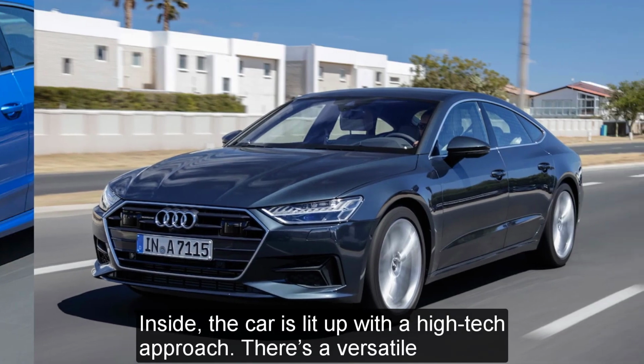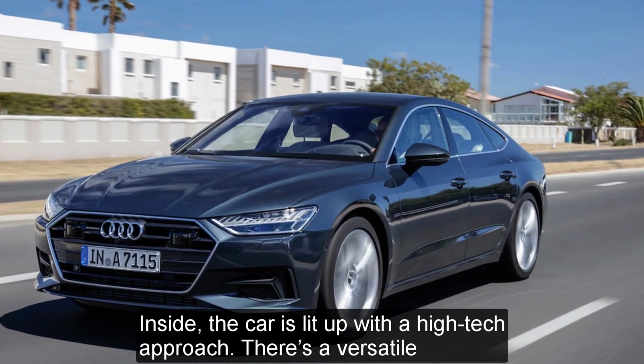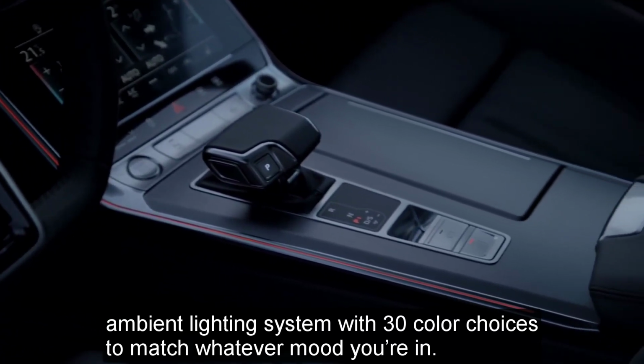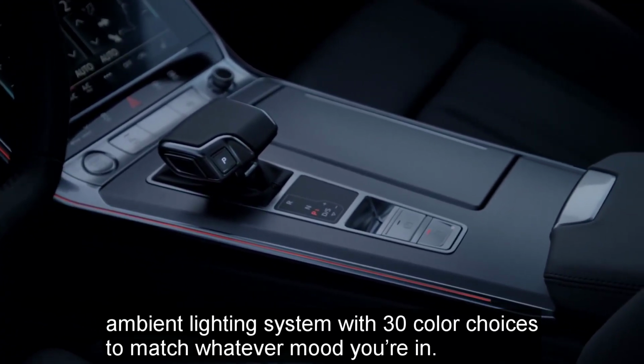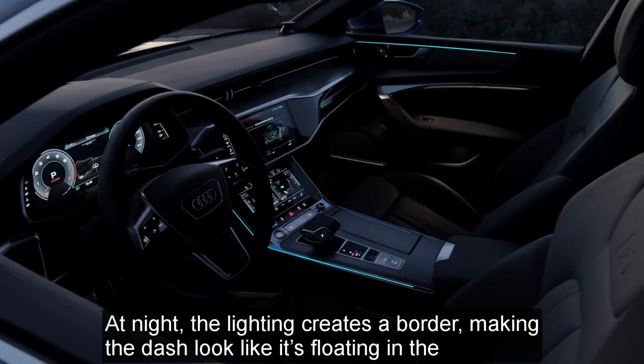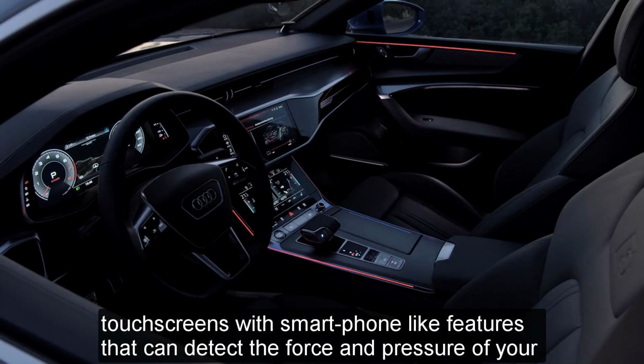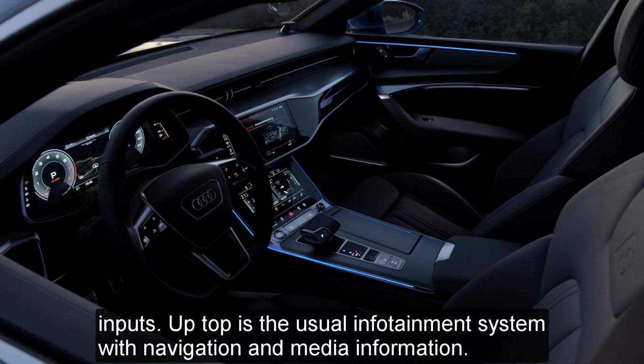Interior improvement. Inside, the car is lit up with a high-tech approach. There's a versatile ambient lighting system with 30 color choices to match whatever mood you're in. At night, the lighting creates a border, making the dash look like it's floating in the cabin. Audi has done a great job of eliminating unnecessary buttons by offering 2 touch screens with smartphone-like features that can detect the force and pressure of your inputs.